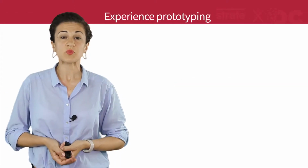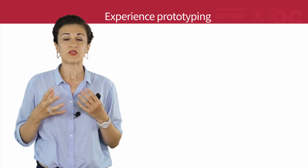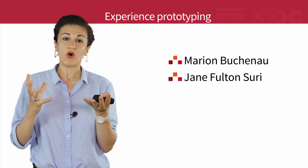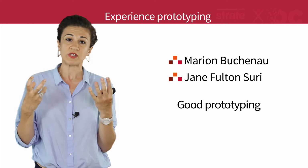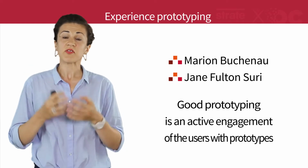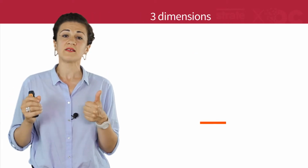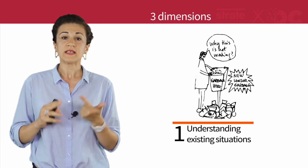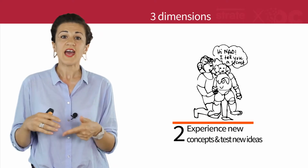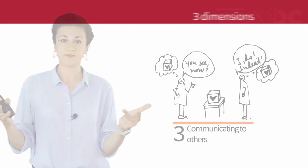The first idea about prototyping is experience prototyping. This is a term coined by two researchers at IDEO, Bushnell and Surrey. They built this concept in order to explain that a good prototype is an active engagement of the users with prototypes. There are three dimensions in which prototypes are useful for us. The first one is understanding extreme situations. The second one is about exploring and testing new ideas. And finally, the third one is about communicating these ideas to others.